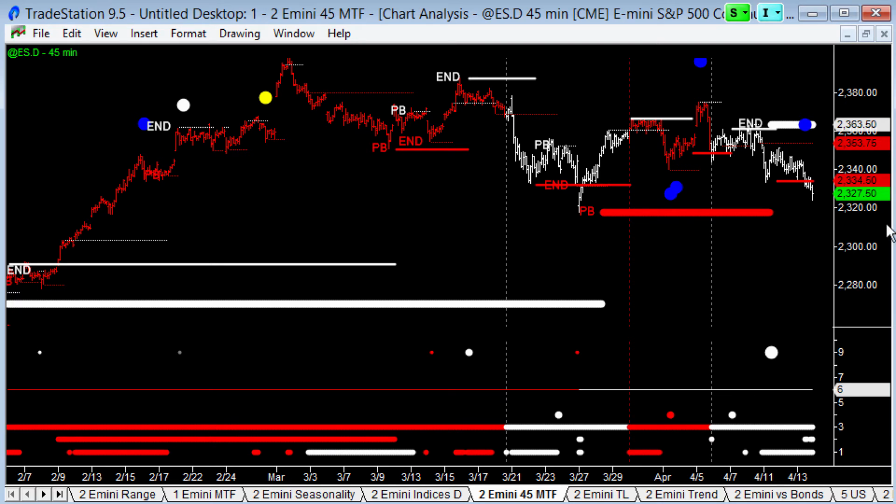We've got to see some pullback to end of trends on those low and intermediate time frames, and then also have cyclical support come in on the highest time frame. So I think we're going to have a little bit of trouble on the downside.